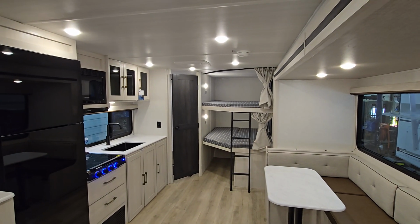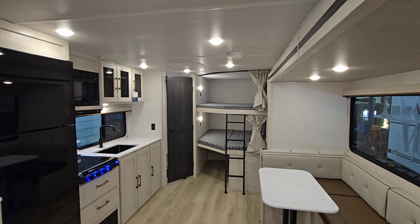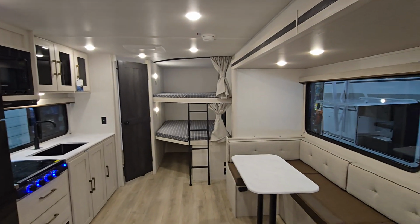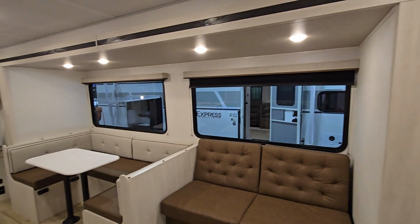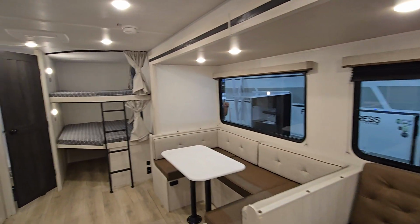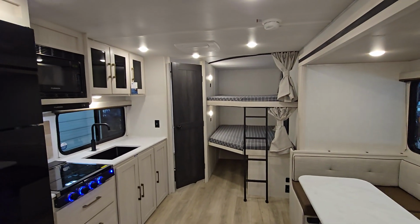So we are 27 feet for the body, about 33 and a half tip to tail, and then under 6,200 pounds. So a lot of vehicles can tow this, but it would certainly also work very, very well for a family just at a campsite. You've got multiple entrances here, which always helps at the campsite.